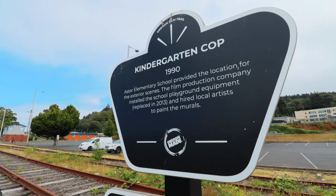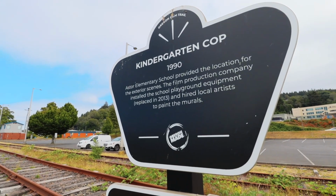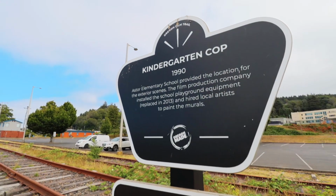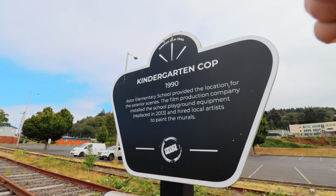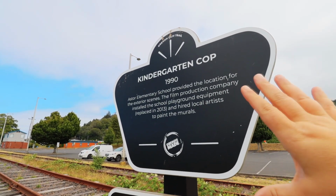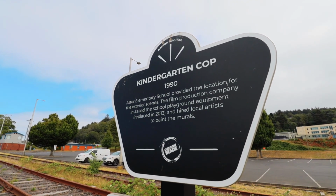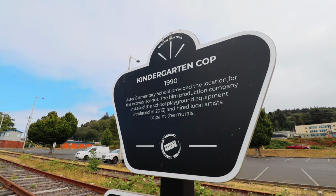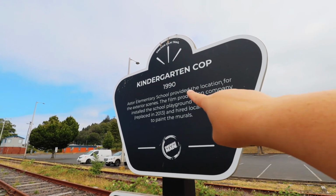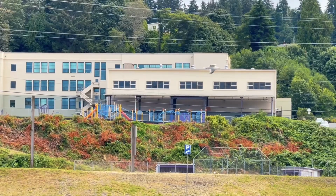And this is one of my favorite things about this entire trail right here. You have little signs like this, and this is a part of the Oregon Film Trail. In fact, this one right here says that Kindergarten Cop, which was filmed in 1990, used the elementary school and provided the exterior scenes and location for the film production. And you can also see here that the film production company installed the playground equipment that was replaced in 2013.